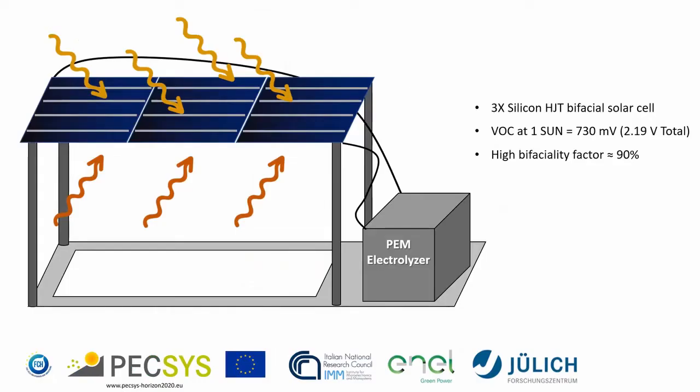The demonstrator system consists of a photovoltaic mini-module with three silicon heterojunction bifacial solar cells directly coupled with a proton exchange membrane electrolyzer, so-called PEM. The optimal coupling of high-performance silicon heterojunction solar cells, with a high bifaciality coefficient, and a high-performance PEM electrolyzer allows us to reach a very high solar to hydrogen conversion efficiency.